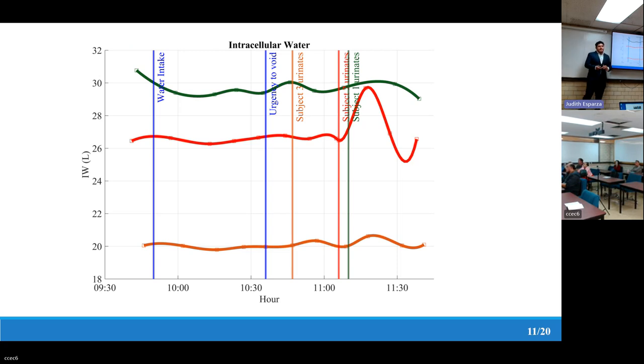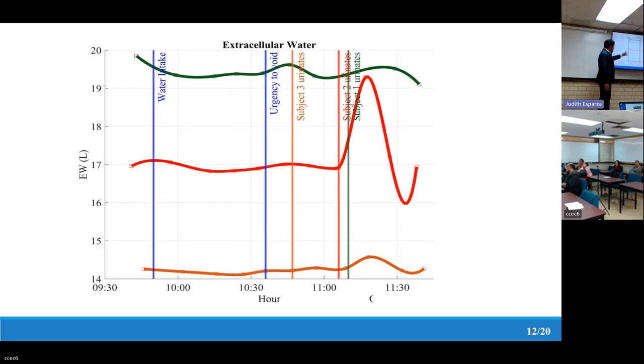This has a physiological explanation related with the hydrodynamics in the body. When we void, when we free water of the body, it does not decrease the intracellular water. It actually stores even more in order to keep the hydration status. For example, in the extracellular water, it's the same result. We do expect a decrease of the water, that is what we think.